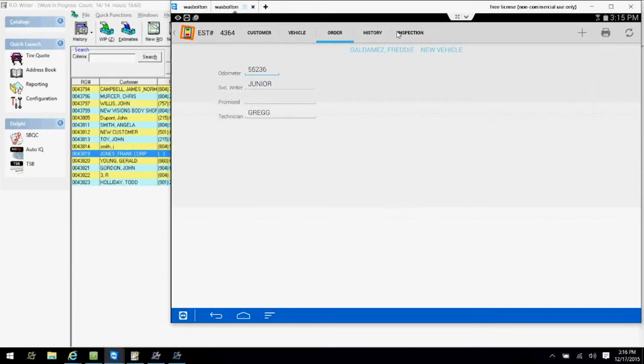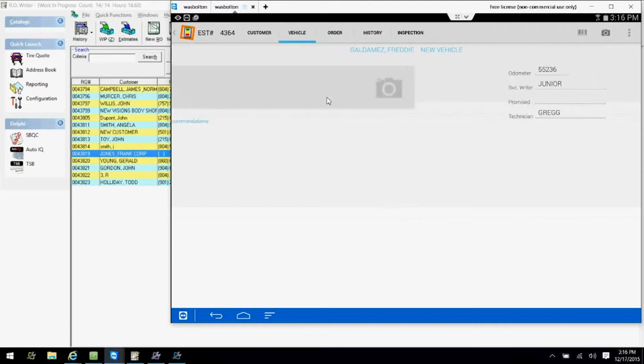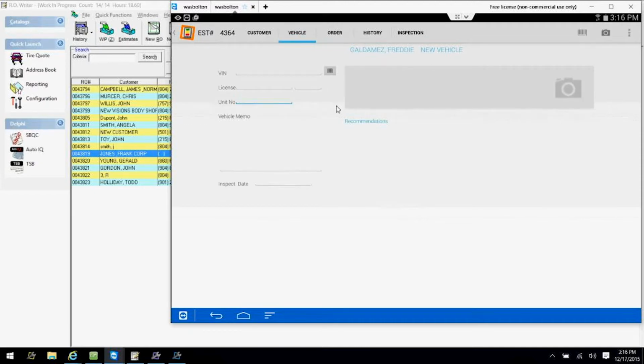Now, if you notice across the top of my tablet, we have a menu: Customer, Vehicle, Order, which is the screen I'm on now because it's underlined in blue, History, and the Inspection. So I'm going to go to the Vehicle tab here. We spoke about it being a brand new vehicle. It's never been here, so as you see, we don't have any vehicle information. But I have two options here, or three options. I can type the VIN in.